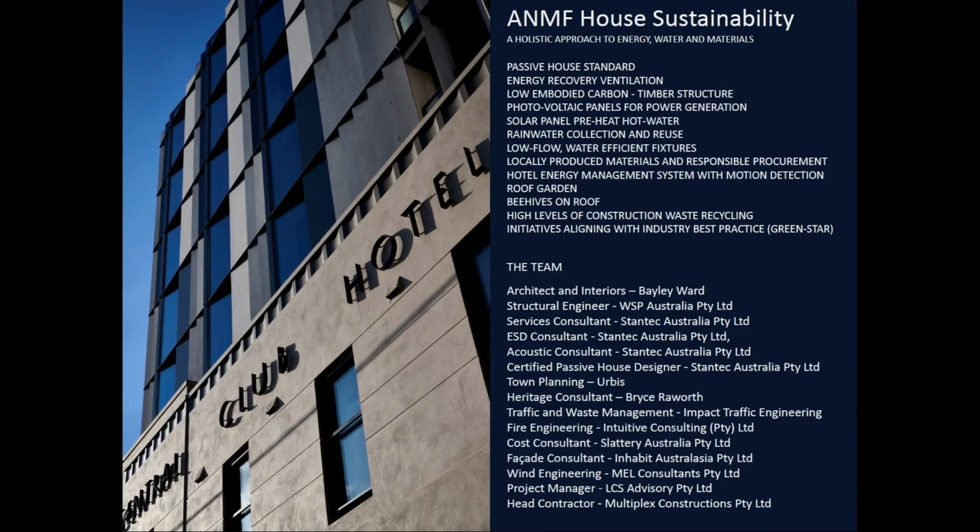So as part of that, we've got energy recovery ventilation. We've used a low embodied carbon timber structure. We've got photovoltaics on the roof. We've got solar heating hot water. We've got rainwater collection. We use low flow, water efficient fixtures, which limits our hot water use and our water consumption.